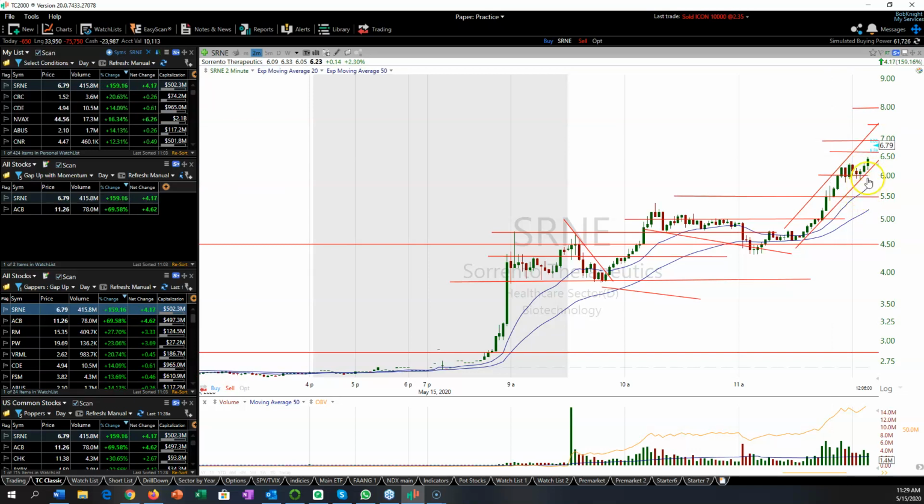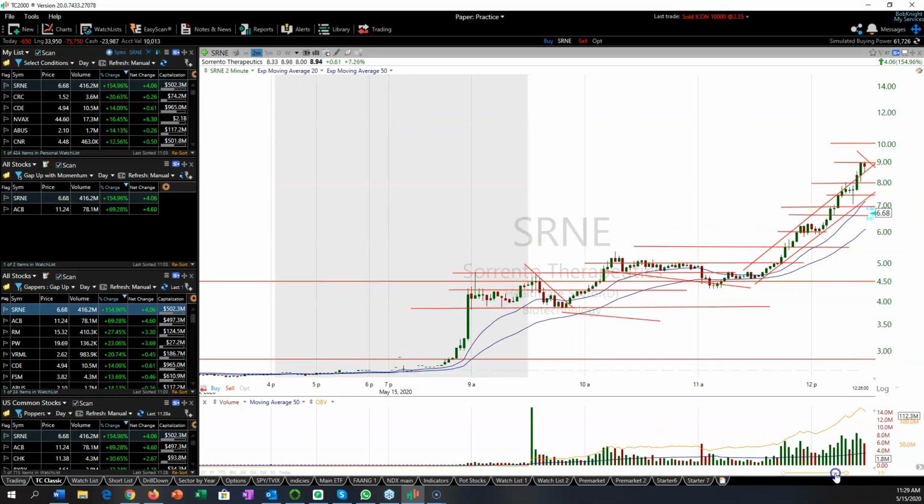We had a stop though, quite a bit lower, under 5.50. If this had broken down through the trend line and through lateral support, we would have wanted to see it hold 5.50. If it failed, then we would have been out of the trade. But it held this trend line absolutely perfectly, and it just kept going up and up and up.